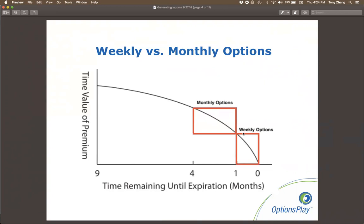So as you can see on the weekly options, that pace at which the time value erodes is much, much faster in that last month than the previous 3 months. As you can see, you actually lose roughly the same amount of premium from month 4 to month 1 as you do from month 1 to month 0. So the time value of an option decays about the same amount in the last month than it does in the previous 3 months.